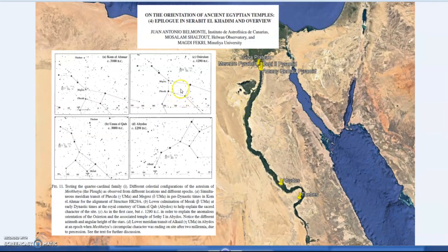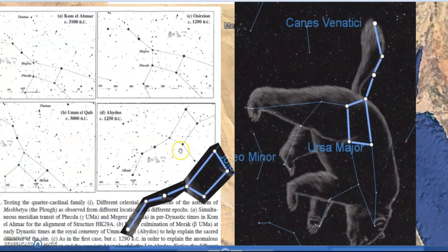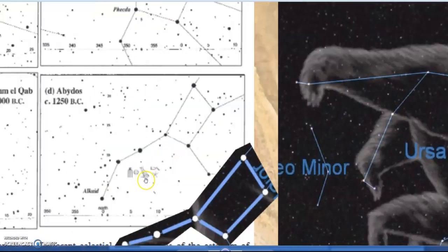What I touched on but didn't go into was the importance of the Big Dipper, which is in Ursa Major, the Big Bear constellation, which is one of the oldest verified Egyptian constellations. It's essentially pointing to the North Star. We still use the Big Dipper to find the North Star. So there's part of a paper, and there's a constellation, the Big Bear, and the Big Dipper, and you can just see how that constellation connects to Meskhetyu.